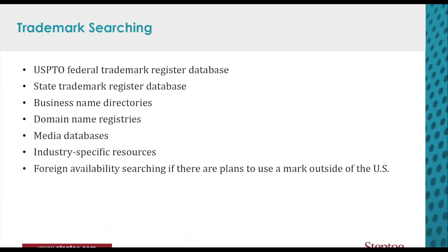Before choosing your mark, it is very important to do a search to make sure that the brand name you're going to use is not already used by other people. And you can do some preliminary research by yourself. For example, the federal trademark registration has a database on the PTO website, and the state trademark registration usually also has a database in the state, and you can search business name directories, domain name registries, media databases, and whichever industry your products are in, you can do an industry-specific resource search.